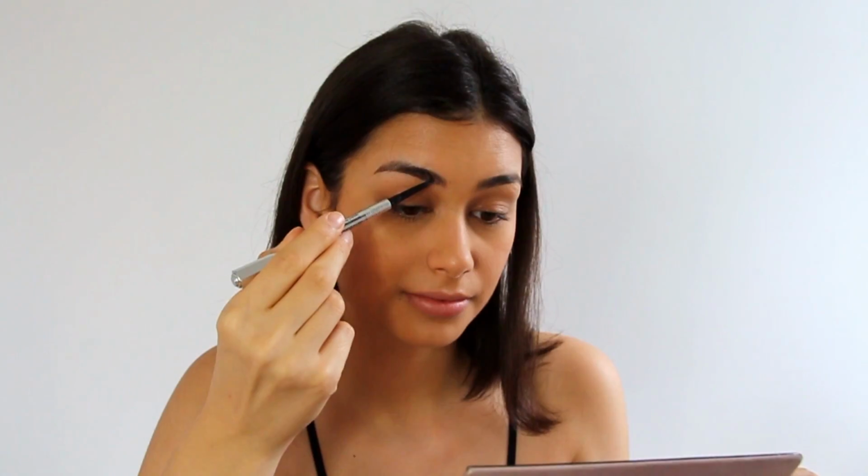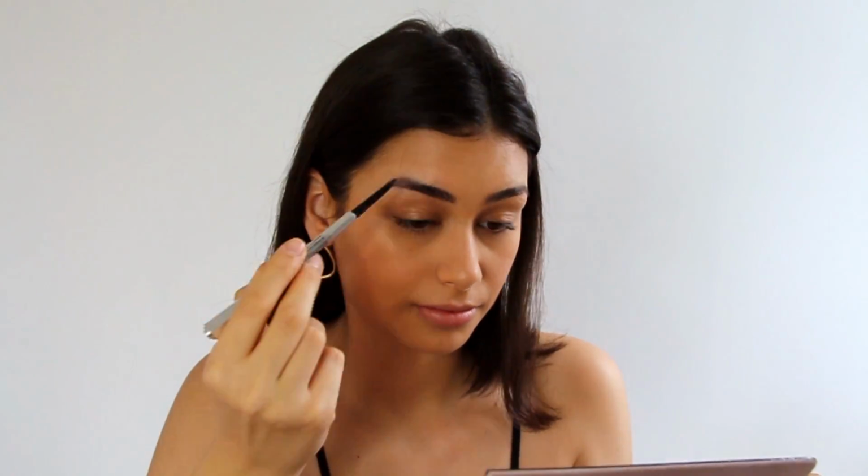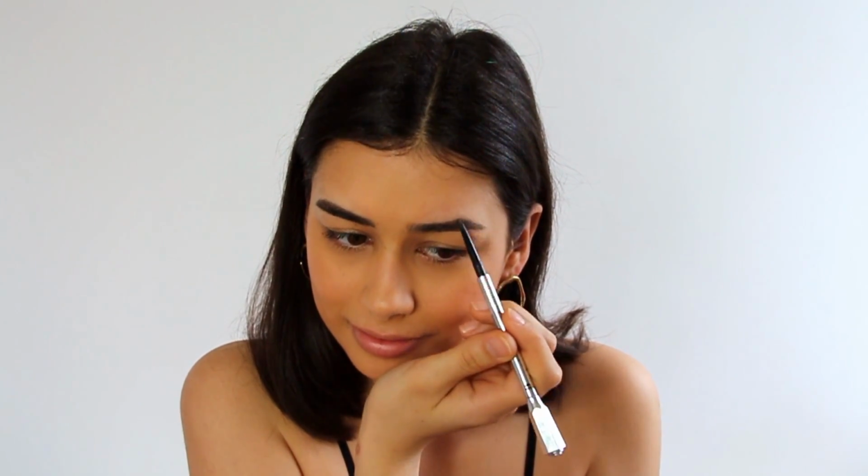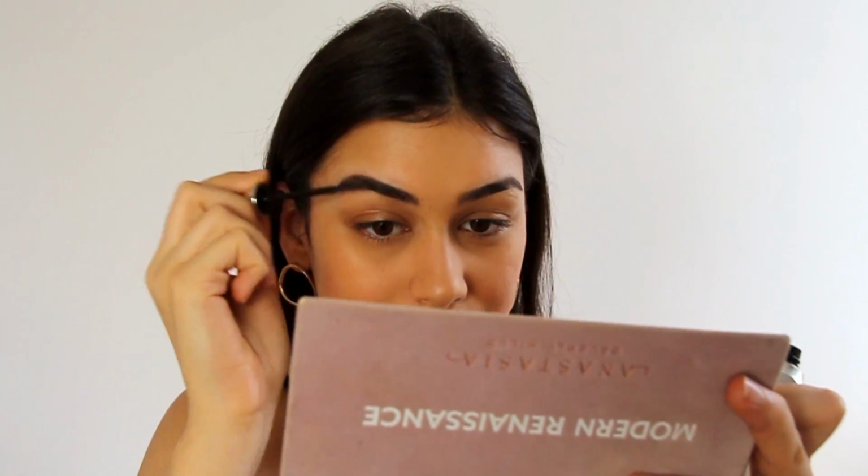I love that. Now, moving on to my brows, I'm just gonna be filling them in a little bit. So I'm really not defining my brows that much. I've been getting them done and they look good. And just setting my brows.